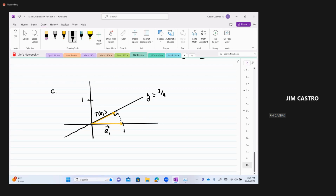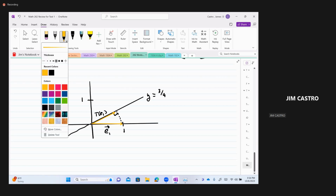E1's x coordinate is a little bit bigger than 1/2, and the y coordinate is a little less than 1/2. It's not perfect, but that's the idea, just to see if you know that. And then the other one, let's get another color.